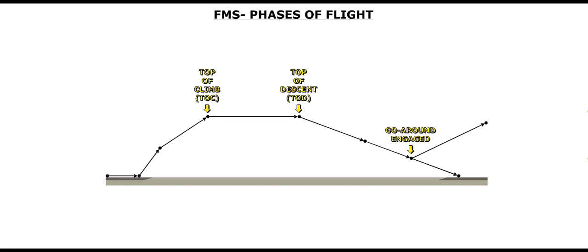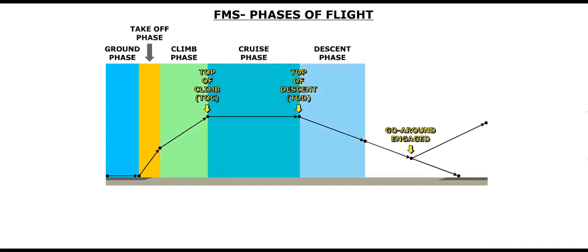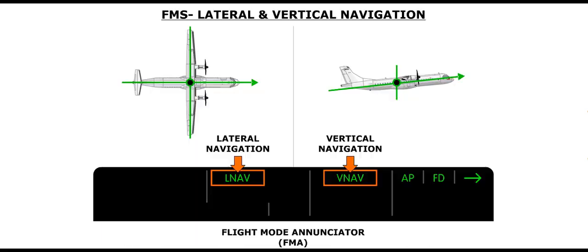The FMS divides a flight into several phases, including ground, takeoff, climb, cruise, descent, approach, and go around. The phase of flight depends on the weight on wheel status, aircraft altitude, location with respect to the top of climb or top of descent, distance to the destination airport, and the engagement of the go-around mode. The FMS performs both lateral and vertical navigation of the aircraft when it is coupled to the autopilot system.